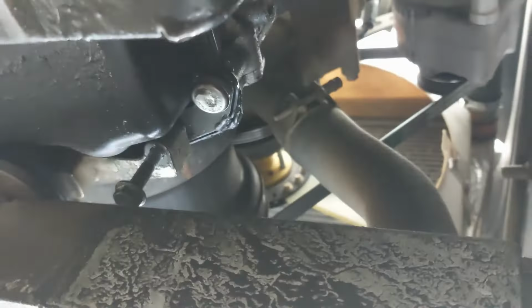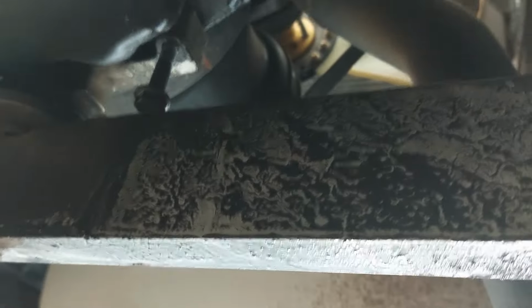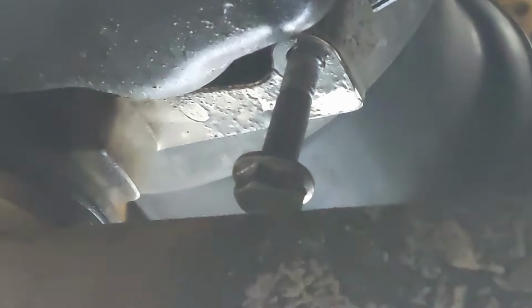Let's see if I can find it right here. That's the motor mount bolts, and there's one completely missing out of it. And it goes into this cross member type thing that is your actual motor mount. So that's the problem right there. It's where all the oil was coming from.